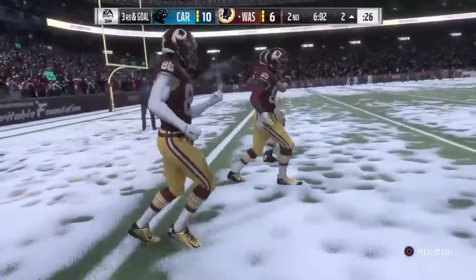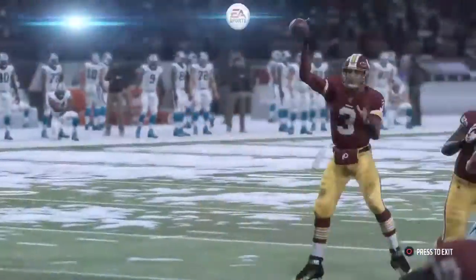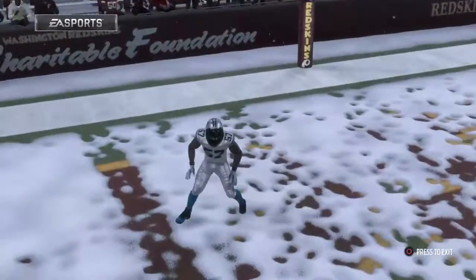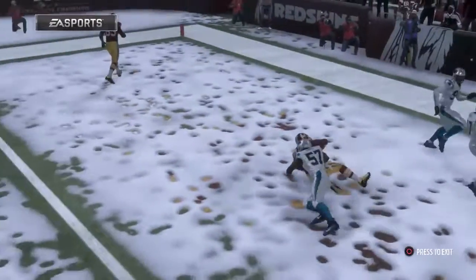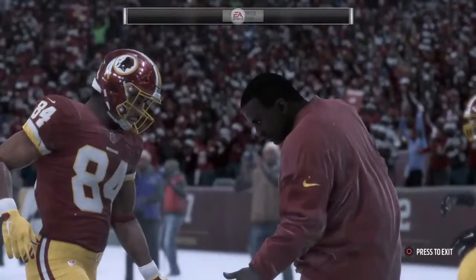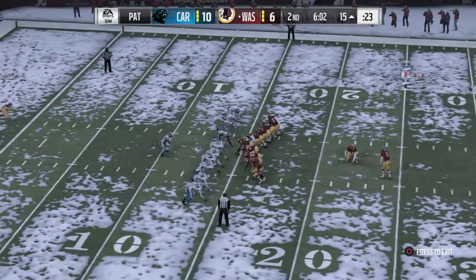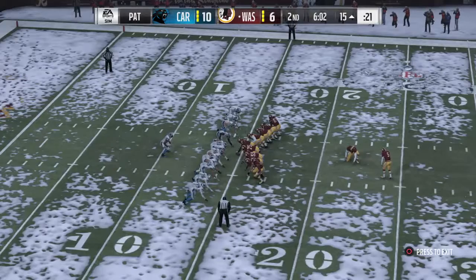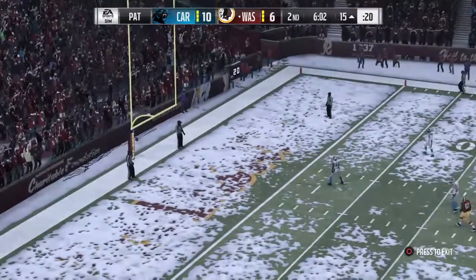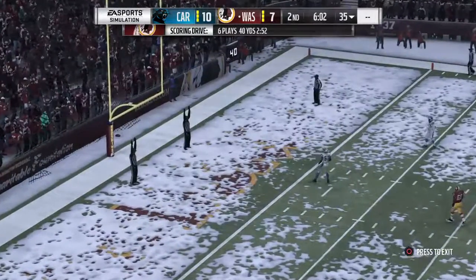And that's exactly why you want to draw up those types of plays, because coverage is just going to go to the natural guys, the guys that make the big plays on the outside. But if you work your tight end into it, that's a tough one for a defense to handle. Tough. They couldn't handle it. It worked out for 6. Dan Bailey now for the extra point. And they're back within a field goal. It's 10-7 now.